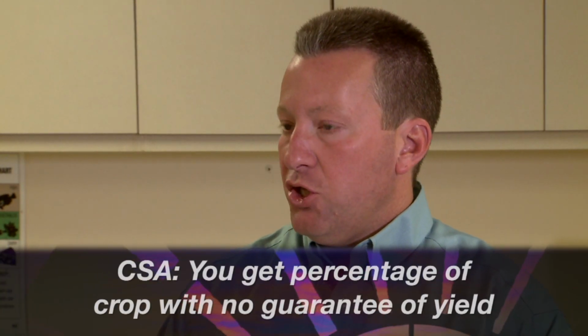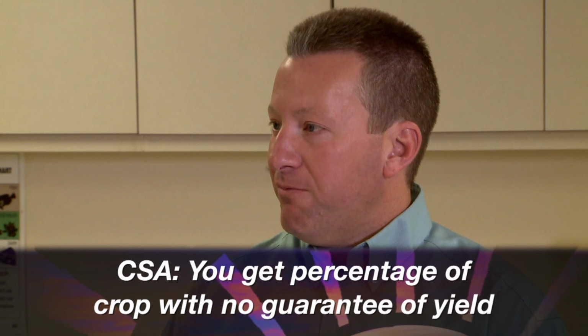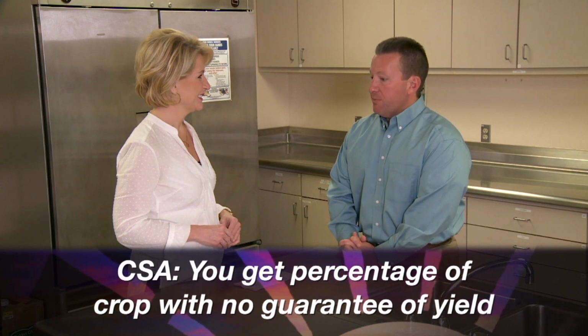So you as a shareholder in the CSA, you get a percentage of whatever is produced. If it's a great crop year, you may come out really fortunate. You may have all sorts of stuff that you have to put in the freezer at the end of the growing season. But if it's a bad crop year, like some of the drought years we had in the last few years, the crop may be pretty small.